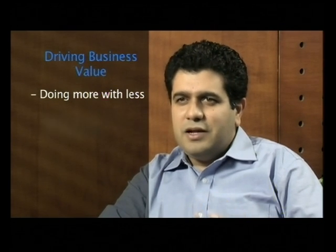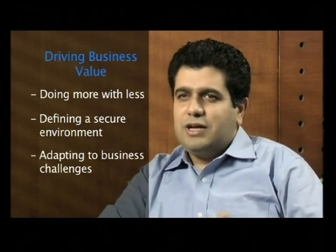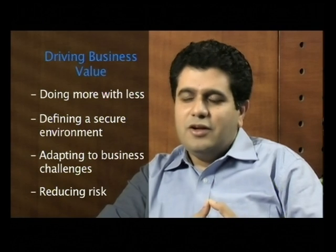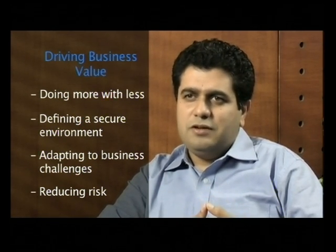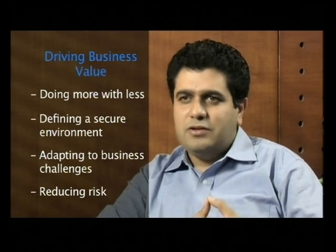Lastly, I'd like to summarize that most of the time we as IT professionals tend to forget, because these are easy things, and sometimes overlook them. But it's extremely critical to look at these 3 or 4 points. One is doing more with less, defining a secure environment, adapting to business challenges, and lastly, reducing risk to define a roadmap which will take us to driving business productivity with our current investments in IT.